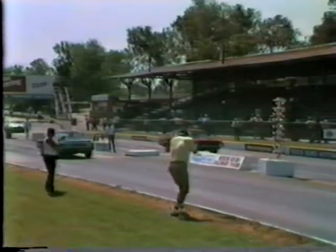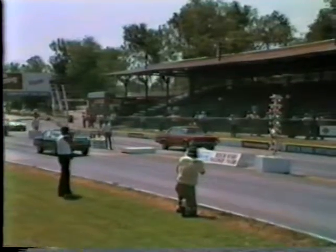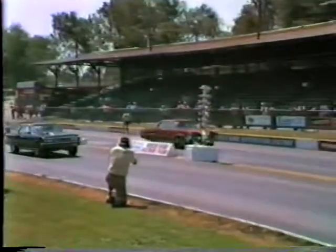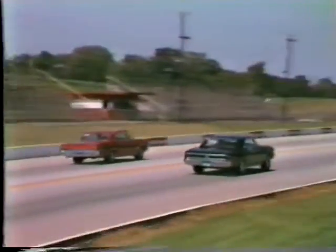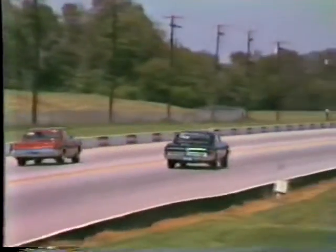85 GTO in the left-hand lane. The Chevelle ended up to be the third fastest car. It's Jay Brown from Liberty, Kentucky. 375 horse, 396 4-speed. Ran a best of 13.91 at 103. Real pretty car.